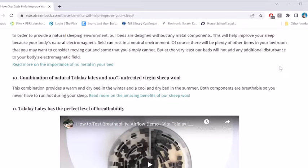10th, the combination of latex and 100% untreated sheep wool is something to be thought about. It provides a warm and dry bed in the winter and a cool and dry bed in the summer. Both components are highly breathable, so you never have to run hot during your sleep.